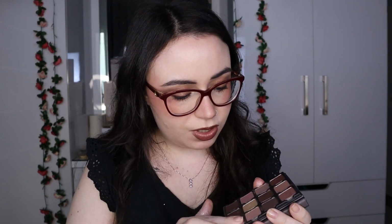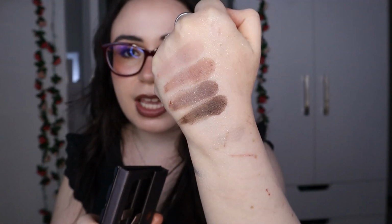So let me swatch some of it. Like the mattes here. I have a lot of shimmer on my hands. And if you are familiar with Viseart eyeshadows, you know that the mattes blend very, very well. They're so easy to work with. This is the array of mattes that I usually use when I use this palette. And then for the shimmery shades, I use this purpley, lilac-y one, and this brownish taupey one.